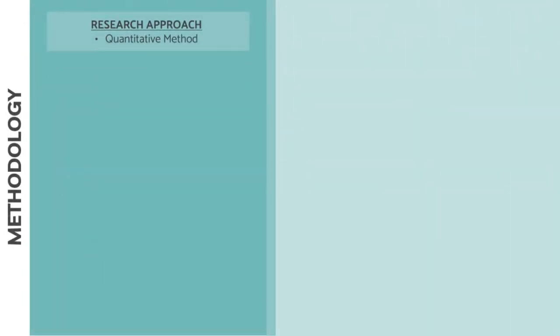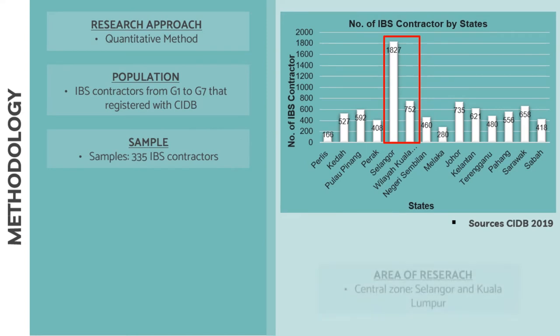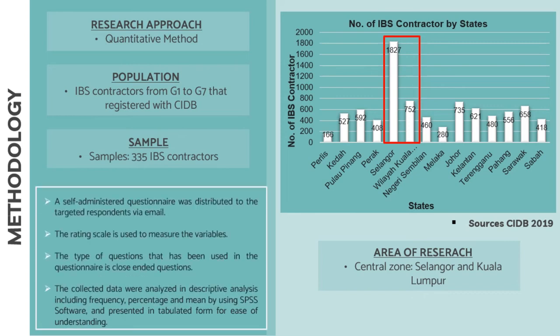As for the methodology, quantitative method by means of questionnaire survey is implemented as an instrument in the data collection. The population of the study is all IBS contractors from G1 to G7 who had registered with CIDB. Therefore, based on the formula by Craig and Morgan, the total sample is 335. The area of the research is in Central Zone because Selangor and Kuala Lumpur has recorded the highest number of IBS contractors that had been registered with CIDB.